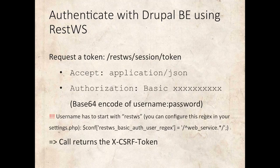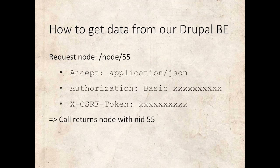If in some way you say, hey, I don't want to use REST-JS in my username, you can change this around. You just have to change the REST-JS_basic_auth_user_regex variable in your settings file, so you can change it to whatever you want. If your call succeeds, you'll get the X-CSRF token in return. And this token is very important to use in all the other calls you'll do to your backend. For example, to get, post, delete stuff in your backend.